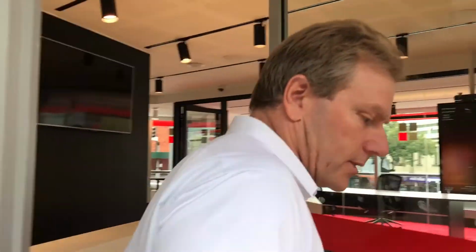So here we are. We've made some good progress. I'm really happy with the office. Can't wait to move in, but I'm really disappointed because the finishes aren't quite there. I'll start with this desk.